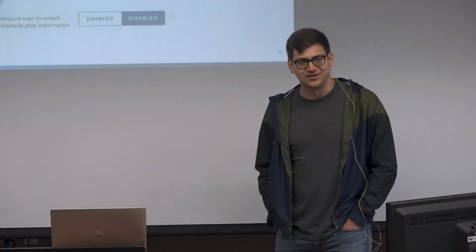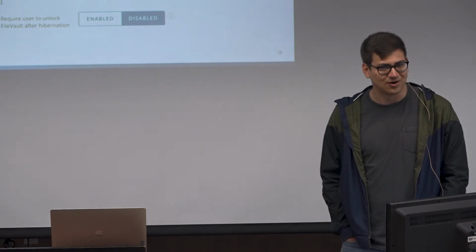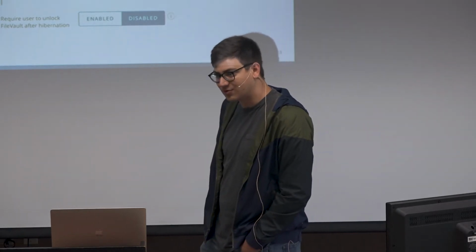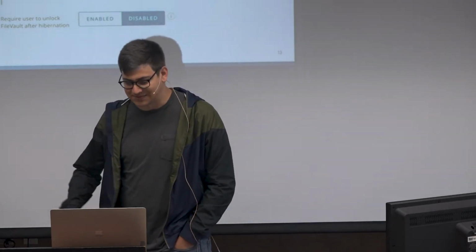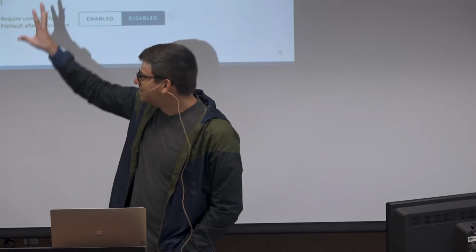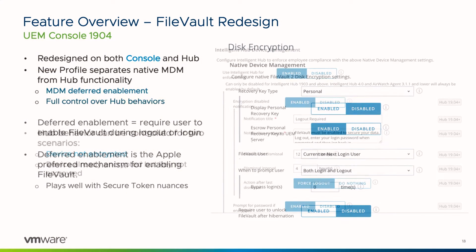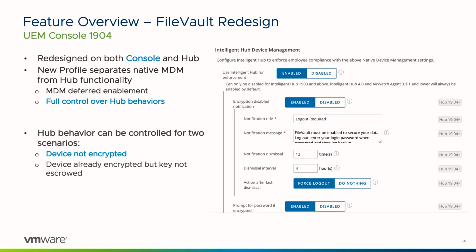Now, the thing about MDM-based FileVault is there's still no enforcement mechanism. That profile can be on the device, and if the user doesn't log out or restart for 10 days, then FileVault's just going to be off for that time. So we wanted to at least give a little bit of that enforcement. And so what we've done is we've split this profile into the native configuration, that everything you get through MDM, and then as you go down through the profile, you get other configuration options that allow you to customize the experience that Hub provides.